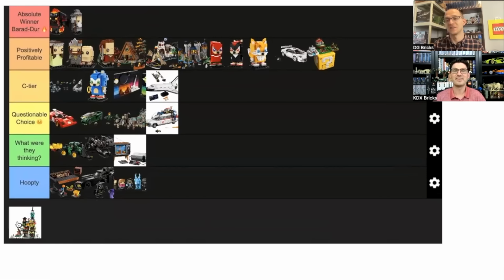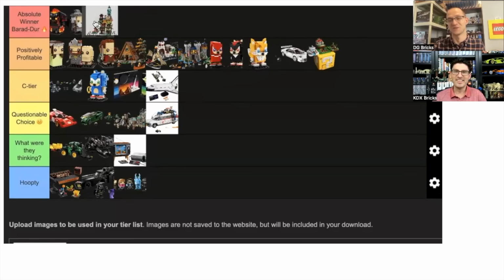Let's rank it. So I definitely see why this is one of the most talked about investment sets this year. I think even if there are no new releases in this Ninjago City sub-theme, it's going to be a great investment. And if there happen to be any more new releases, or as you say, continual releases in Ninjago, this is going to be an absolute winner, Baradur, just behind those exclusive Brickheadz. That's right. You nailed it.